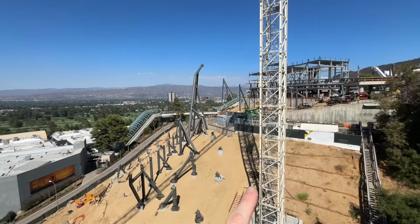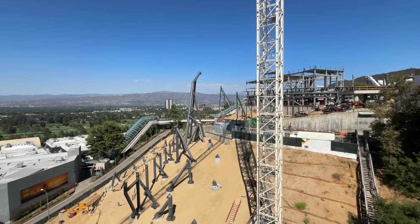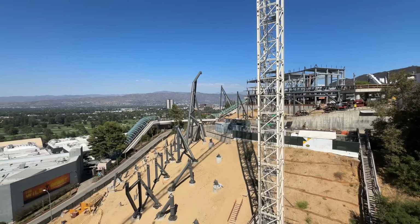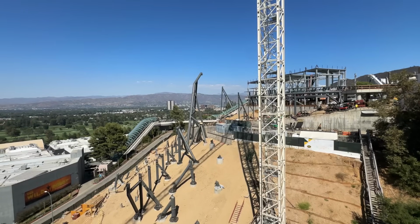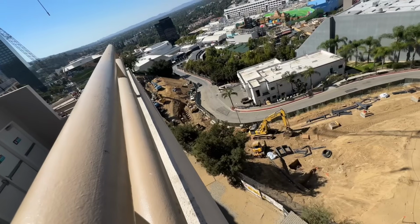Moving on to the coaster though, look at this off in the distance. Massive support columns have gone vertical by the escalator. We'll have to check those out in a little bit, but man, oh man, that is huge. Oh my goodness. Yeah, this thing is gonna be insane. Might as well just start off on the far end there.